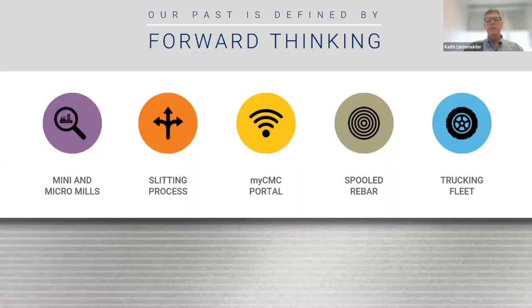To be a leader in the steel industry, we've committed ourselves to staying ahead of the curve. We've always been an early adopter of smart new manufacturing technologies and techniques. We continuously strive to find innovative ways to do what we do more efficiently, more cost-effectively, and with less impact on our environment. In 1962, CMC built our first mini mill, which used an electric arc furnace and recycled scrap steel.